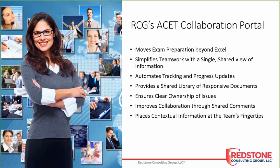So as a result of our experience in going through the exam and the lessons we learned from the folks that went through the pilot, Redstone has created an online portal to simplify the preparation. We moved from using Excel to using modern web-based tools to run the examination. We've built in a framework that simplifies teamwork, allows everyone to see the same view of information, and tracks and updates progress in real time, so you always know where you stand against your target date.